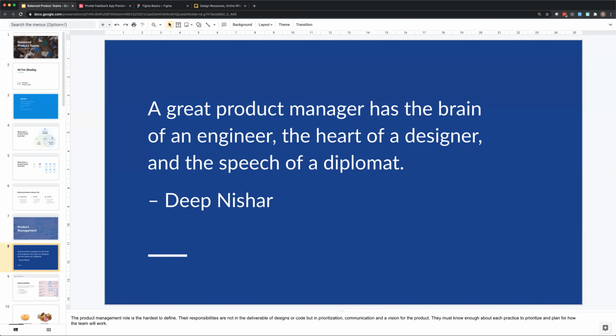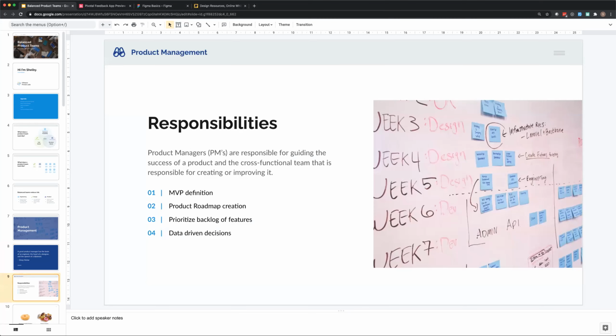It changes at a lot of companies. Sometimes they have a lot of enablement to make decisions on their own, and sometimes they are more responsible for just coordinating with the team and prioritizing a backlog. So this one can shift quite a bit depending on where you're working, but their main responsibilities are guiding the success of the product and the team that's creating it. So they're really responsible for keeping the team moving towards a specific goal.